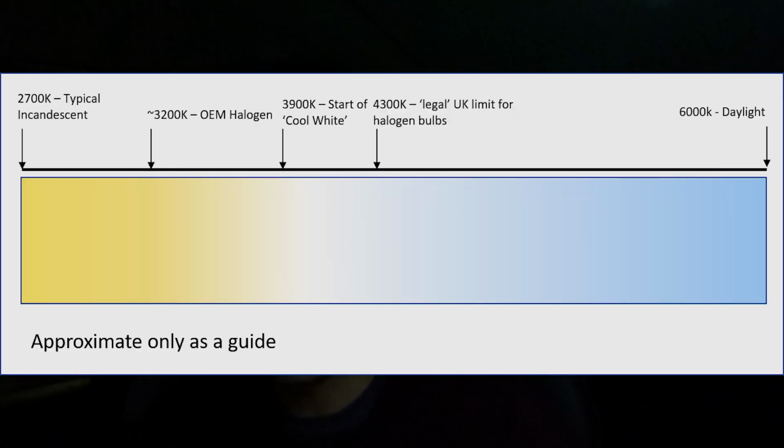But essentially, colour temperature is a method of measuring the actual colour of light from a lamp. And this is measured on the Kelvin scale, which was developed by Lord Kelvin. Effectively, the reason why is because historically, it would correlate to the temperature of an incandescent bulb filament. Essentially, standard halogen bulbs are somewhere around 3200 Kelvin, and this is definitely on the warmer white end of the spectrum, or a yellowish colour basically.